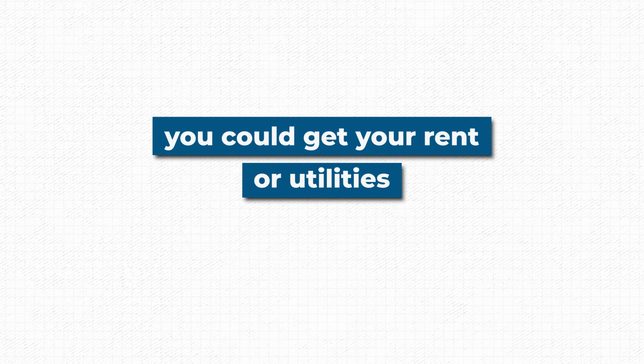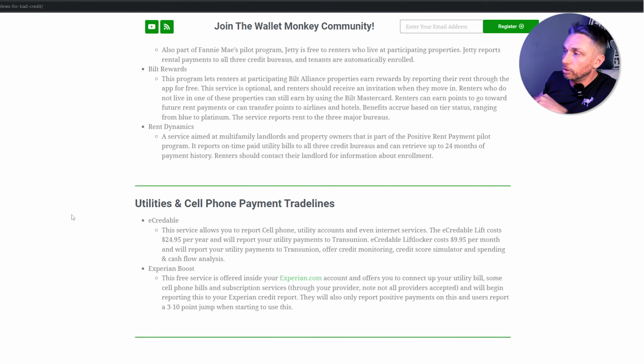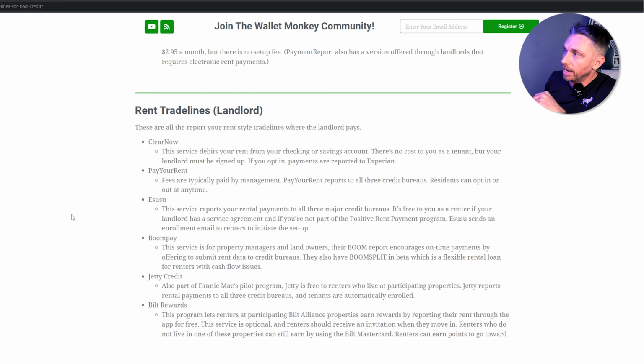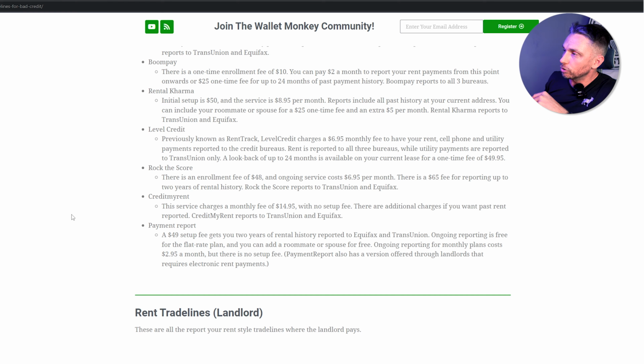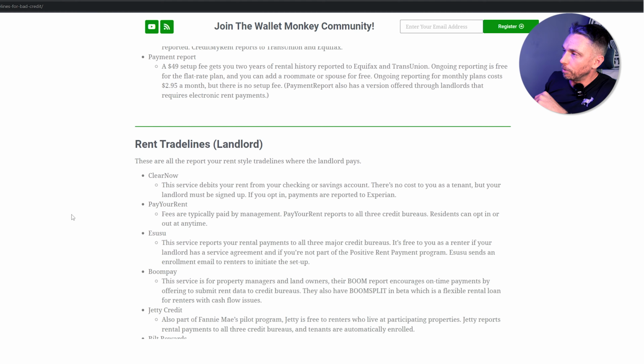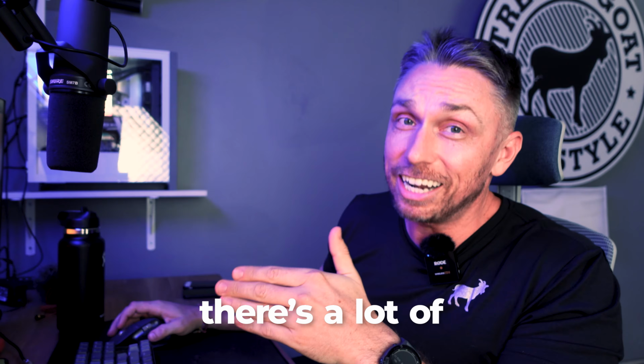Lots to do there. And the rent thing, even though I don't have that listed in the 7 here, you could get your rent or utilities added as well through your landlord. There's a lot of different options there. Let me just show you that really quick. Utilities, we can go through Experian Boost or eCredible. And then for rent trade lines for you to do yourself, you've got Rent Reporters, Boom Pay, Rental Karma, Level Credit, Rock the Score, Credit My Rent, and Payment Report. And then there's a bunch of different options on the landlord side. So like I said, there's a lot of different options here, okay?